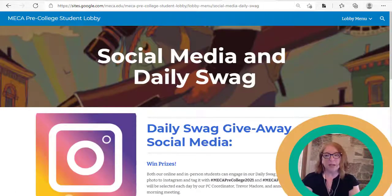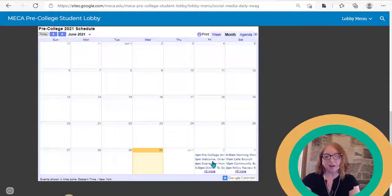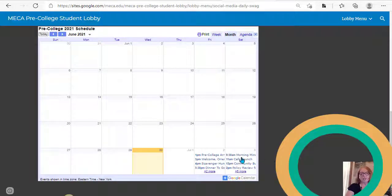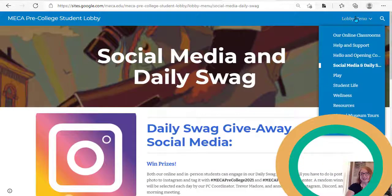We have a social media page that has a built-in calendar of events. Please click on any of these to see more information about the event and how to access it if you are digital. Note that this event calendar has been shared with each of you individually. So if you have any trouble accessing it, make sure you're logged into your mecca.edu account, and then you should have no trouble at all.